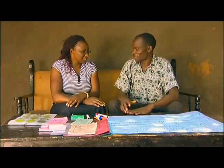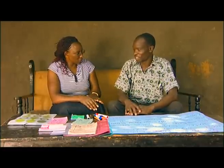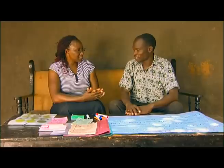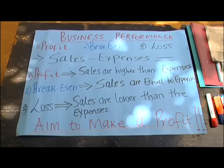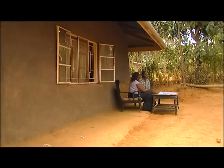Vincent, like we explained, it's very important to keep your money in a local financial institution. This will help you to make your money safe, because when it's at home, it's not safe. It will also help you to build a relationship with your financial institution. And again, it will also help you to save, because money in the bank is actually safer than when it's at home.